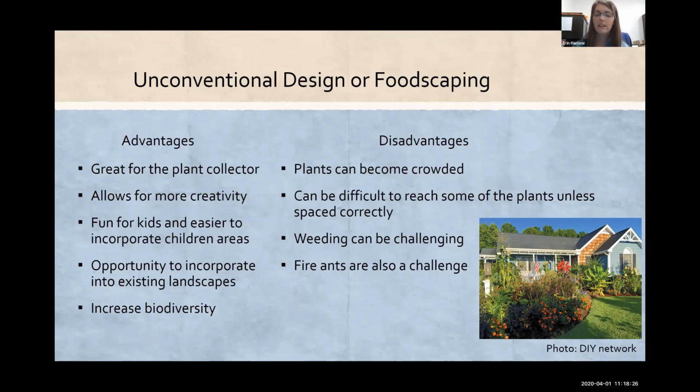Some disadvantages to this unconventional design: the plants can become crowded fairly quickly. You may be more like a square foot garden where you're putting a lot in that area. Usually I say about 4 feet; if you can reach in 4 feet from both sides, that's a good distance for your beds, because at that point you can reach everything. But if you're doing an unconventional design, you might have a problem where your bed is a little bit larger than that, or you can't reach it from both sides. So sometimes it's hard to get to plants. Weeding can be challenging, and then fire ants can also be a challenge, but honestly, that is in every single one of these. So if you live in the South, you know that.